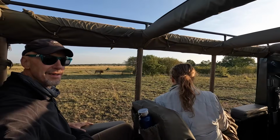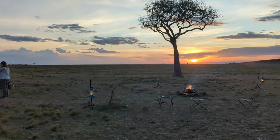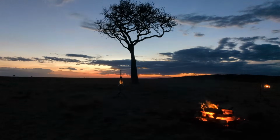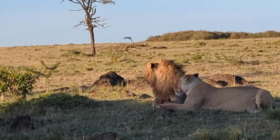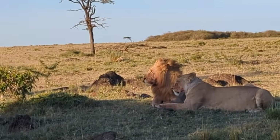Now, you didn't mention one of my favorite traditions, and that is the sundowner. You have breakfast in the morning, and in the evening, you pick your cocktail of choice or beer of choice, and it's served right there in the vehicle along with some really tasty snacks. It's fun to toast the sunset. We had a beautiful time yesterday with lions just next to our vehicle while we enjoyed our drinks, and it was a great way to wrap up our drive for the day before we headed back for dinner.